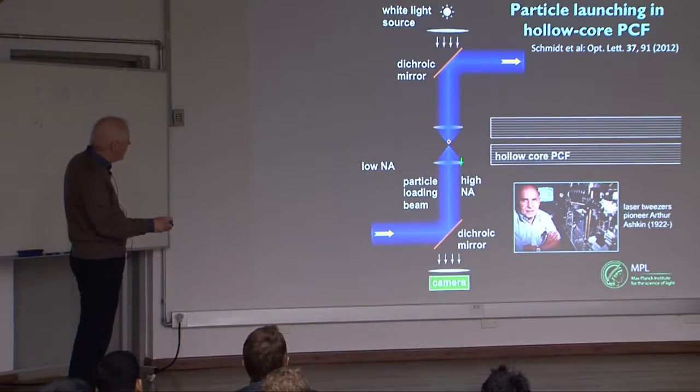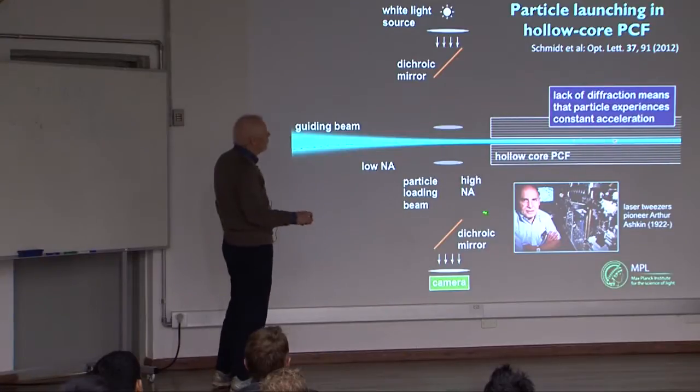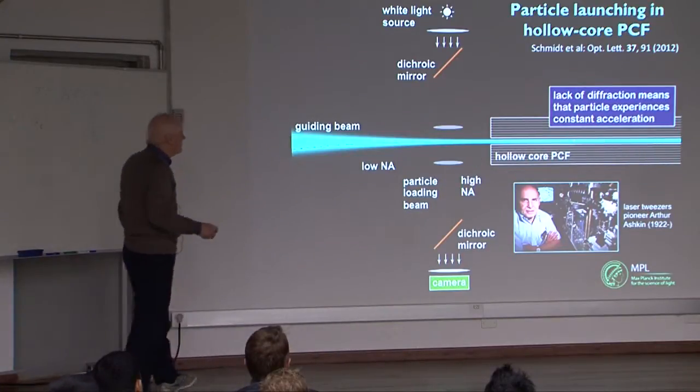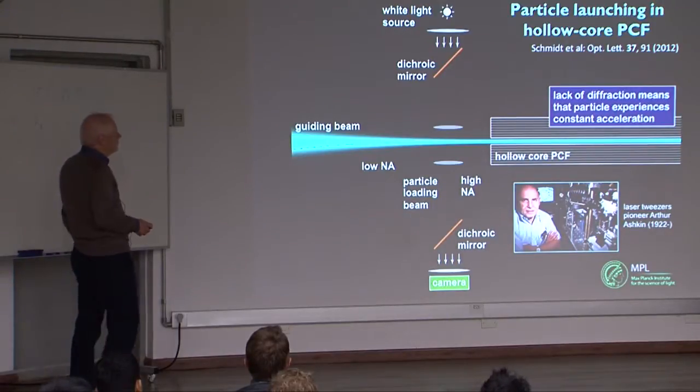We have a launching beam using laser tweezers. We capture a particle, hold it here, and then we turn on the launch beam. This pushes the particle into the core. In the air-filled case, it's a bit more complicated to do this. In the liquid case, it's quite easy because the particles don't move around too much. But in air, it's a bit trickier, but you can do it.